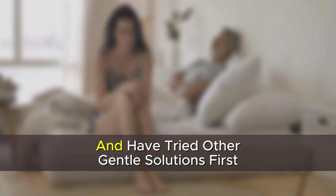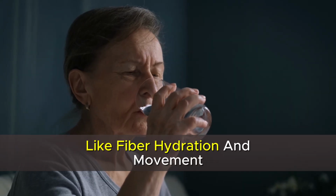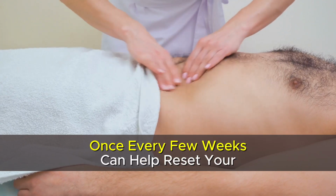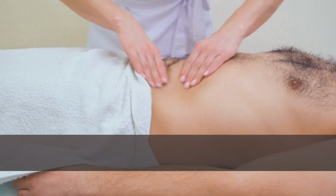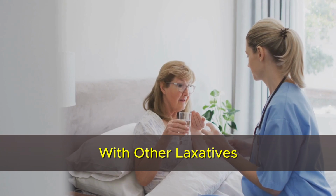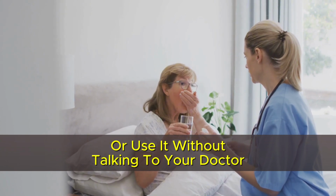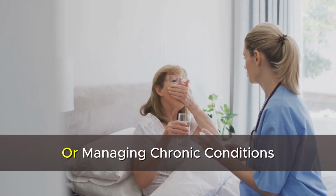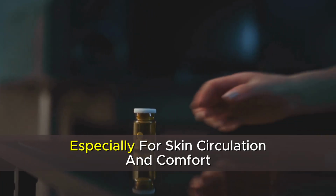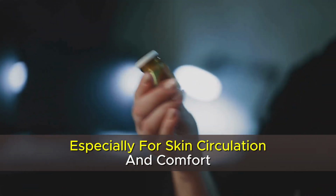If you're truly backed up and have tried other gentle solutions first, like fiber, hydration, and movement, a small internal dose of castor oil once every few weeks can help reset your system. But it should be a last resort, not a daily habit. And never mix it with other laxatives or use it without talking to your doctor, especially if you're taking medications or managing chronic conditions. But using it externally? That's where the magic happens, with fewer risks and more benefits, especially for skin, circulation, and comfort.